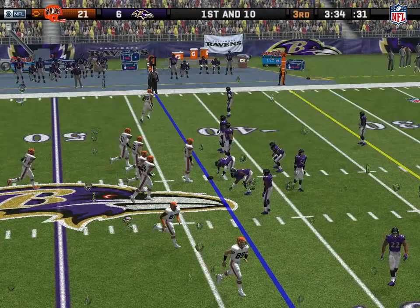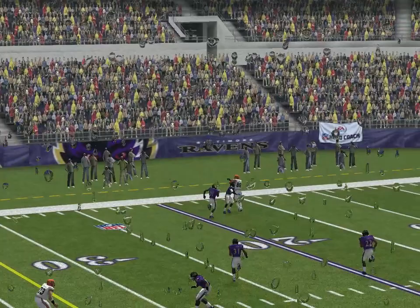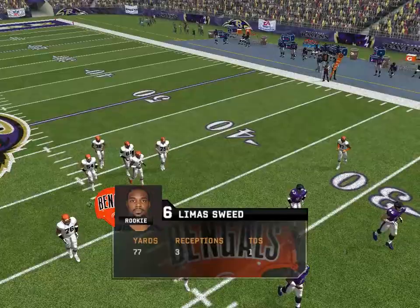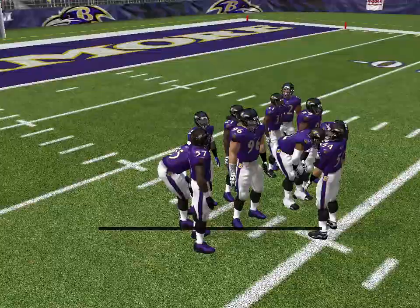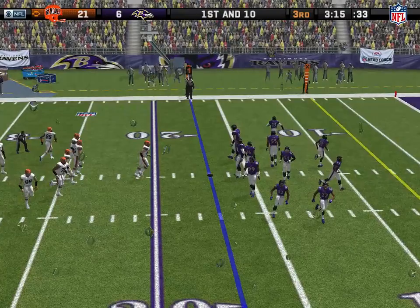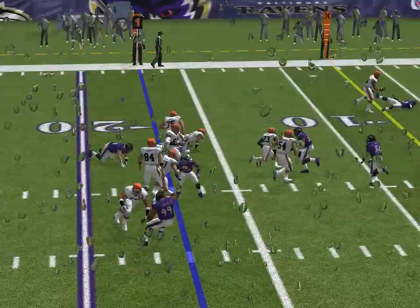They'll pass on first down. Pressure, steps up into the pocket, throws it. Wright comes up to make the play at the 17-yard line. One back, gets the delayed handoff. Suggs is there on the stop at the 13-yard line.